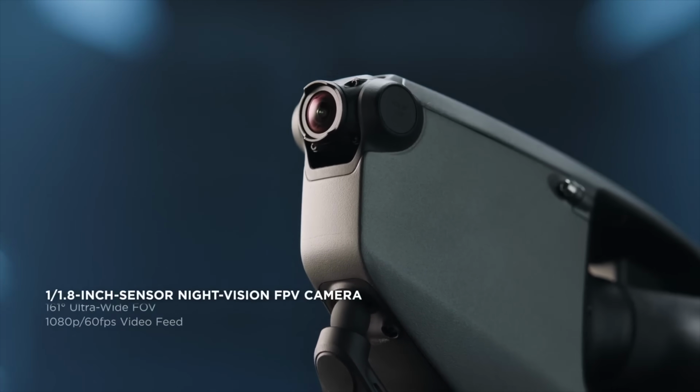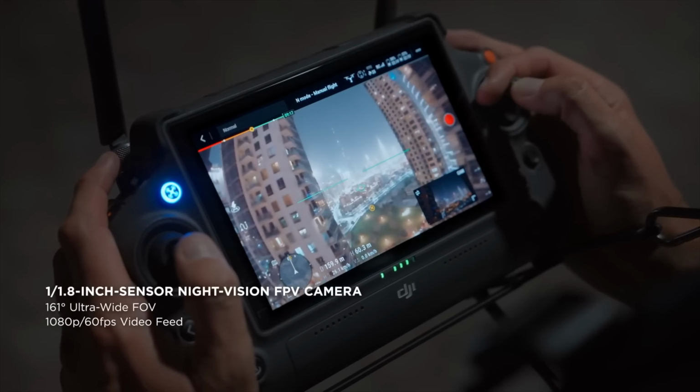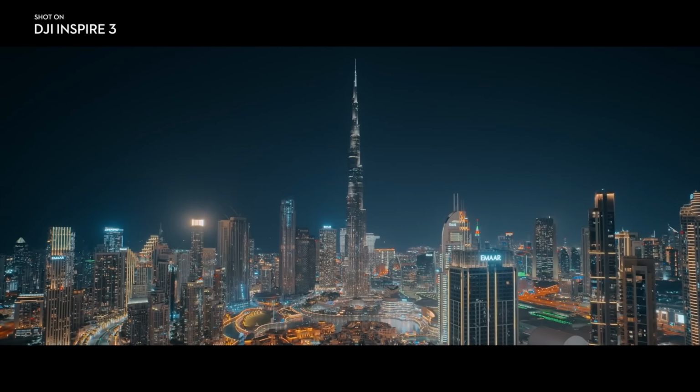Now, moving into some of the features that have been integrated into the airframe of the Inspire 3, the first thing I want to touch on is the new FPV camera. So this is a camera that's mounted to the front of the drone that is always looking forward, and you can find one of these FPV cameras installed in basically any DJI drone that allows dual operator support. So drones like the Inspire 2, the Matrice 30, and the Matrice 300, just to name a few off the top of my head.